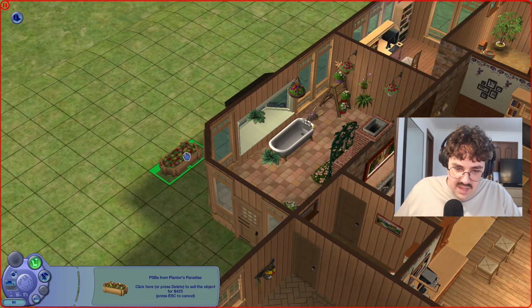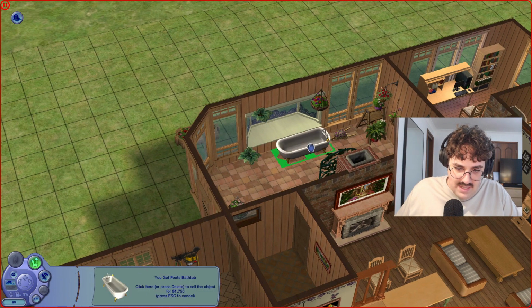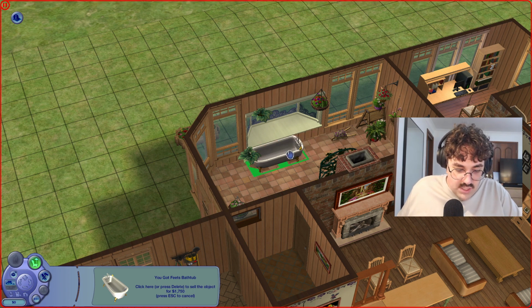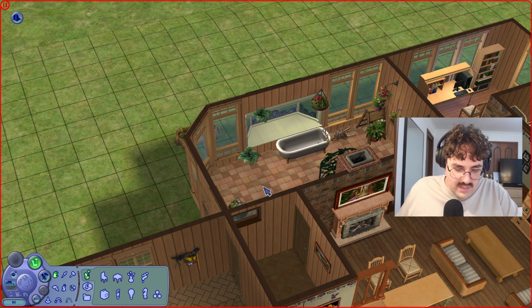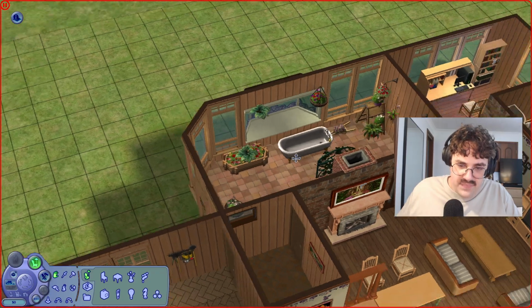I think I tried this at one point. I might have done it off camera. I can't remember, but I couldn't quite get the bathtub to be centered, even with the quarter tile placement on. But let me just see if it works now. Tile placement on, because it just wasn't working. It won't place here. I don't understand why it won't place in the middle. So the quarter tile placement thing's just not working. So on that note, we'll just leave all that as is.